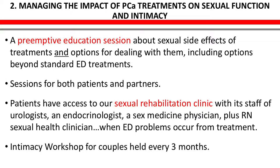Patients also have access to our sexual rehabilitation clinic with its staff of urologists, endocrinologists, a sexual medicine physician, plus an RN for sexual health. We also offer an intimacy workshop for couples every 3 months.